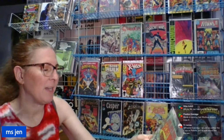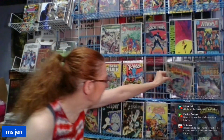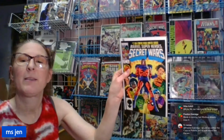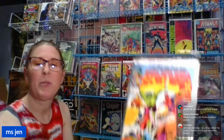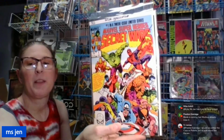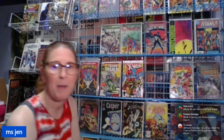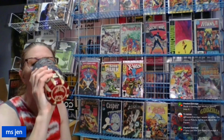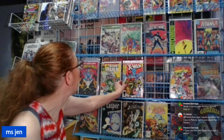Number 3, first appearance of Titania, $10. Number 2 is $10. And number 1 with the blue Galactus is $30. Weirdly, in the last probably 15 years, I haven't found any of them that aren't blue Galactus. So maybe the non-blue Galactus version is the rare one at this point. Ooh, higher Sam Raimi. Cool.